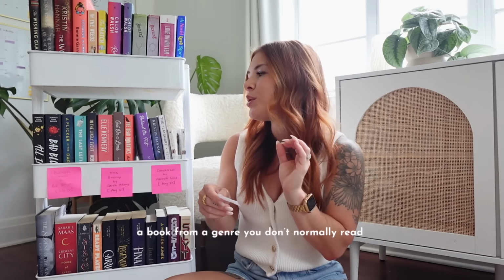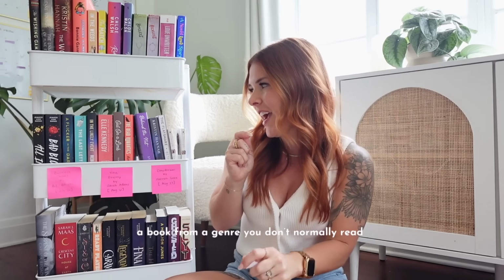Okay, number two, a book from a genre you don't normally read. I feel like the genre that I read the least is mystery thriller because I get spooked very easily. So I think I'm going to go with a mystery thriller, which I only have three on the cart and they're all right here. All In, Bad Blood, which I can't read because it comes after this one in the series, and then Flicker in the Dark.